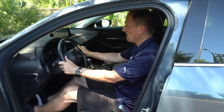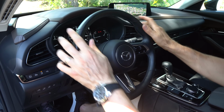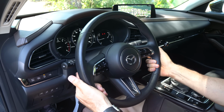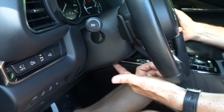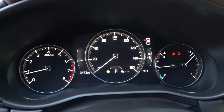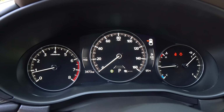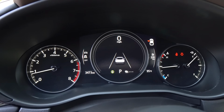I'm 6 feet tall. Love the nice thin spoke steering wheel, leather, good looking horn button, flat black on the switchgear. You do have paddles to go up and down that 6-speed automatic transmission, and it is a manual tilting and telescoping steering wheel. And then you got that wonderful digital gauge cluster. So you have the gauge cluster digital in the center, analog tach, analog coolant gauge, and fuel gauge. And then you could go through different information in the center, which is kind of cool.